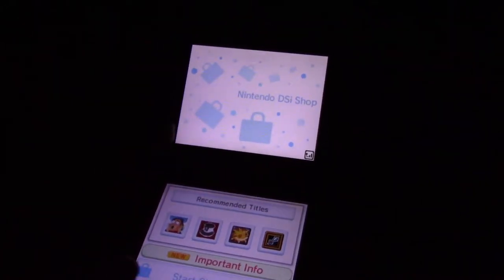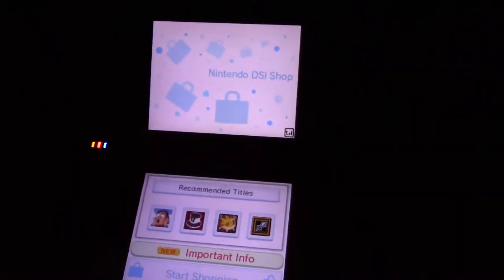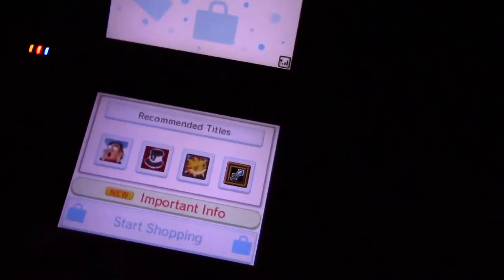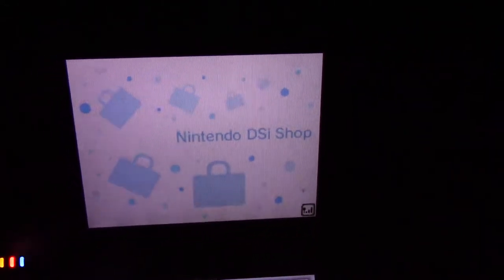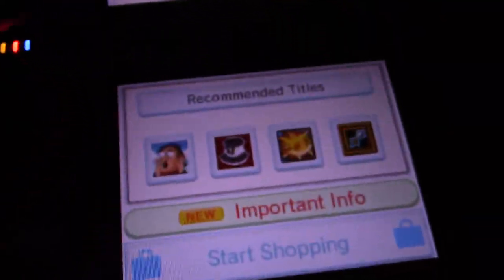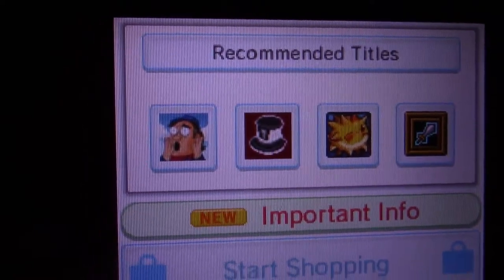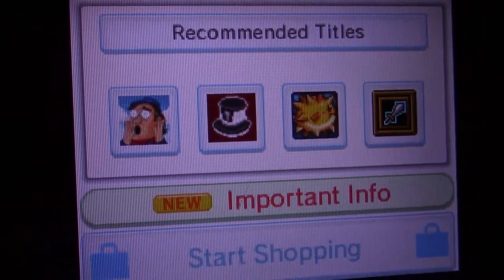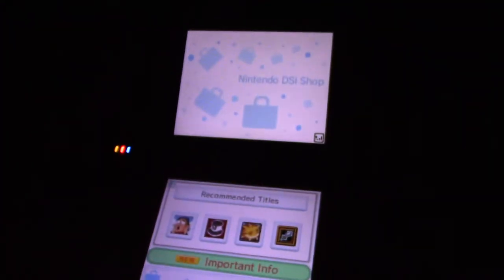Now, when the DSi shop loads, you're greeted by the welcome screen. Up here, there's an image with Nintendo DSi shop. There we go. And on the bottom screen, there's options for recommended titles, four of them, important info, and start shopping. I'm going to go under important info right now.